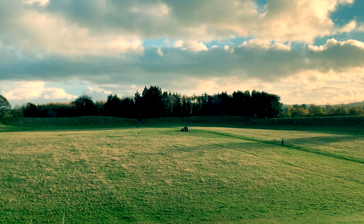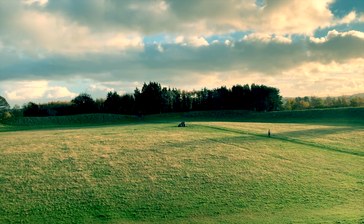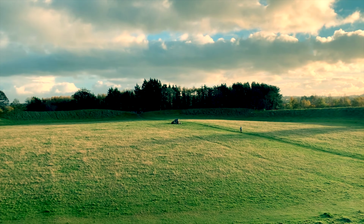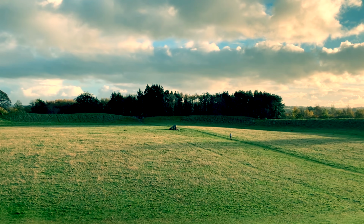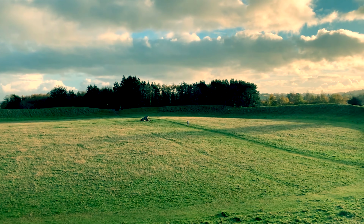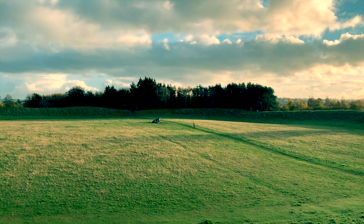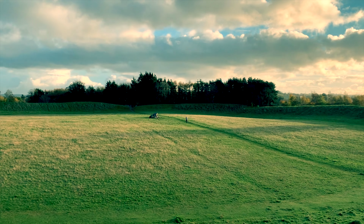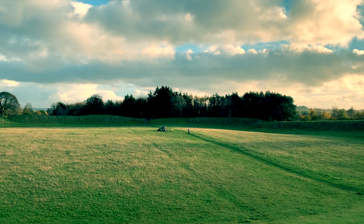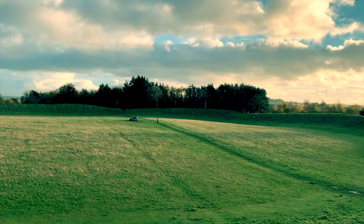So what are we looking at? Well, this site is very special, although there's no entrance fee, no gift shop, no tourists. It's basically just a piece of common land that anyone can come and visit. However, you can just see from here, I think, a stone structure in the middle of this circular clearing. If I told you that this ancient stone tomb was between 4,000 and 5,000 years old, would you believe me?